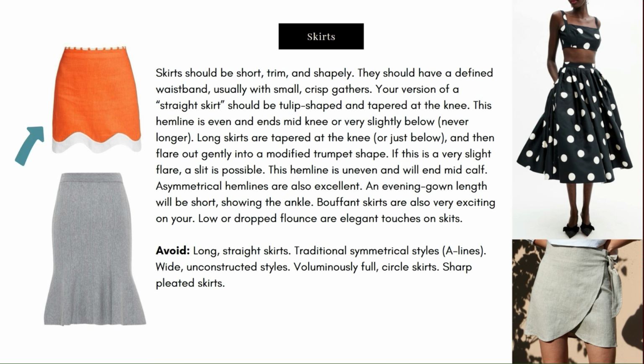The orange skirt I like because of that trim, the white trim. It's a bit more fun and dynamic and still short length, very close to the body, and a great fun addition for the soft gamine wardrobe. And then to the bottom of that is a longer skirt for this type. So if you're interested in more length, this is a great option.